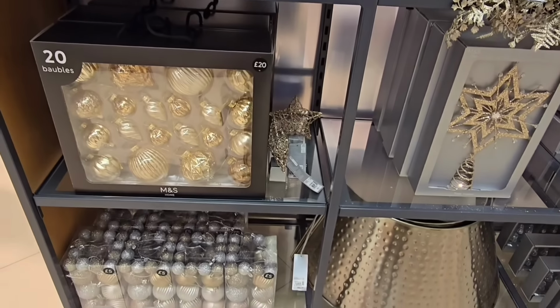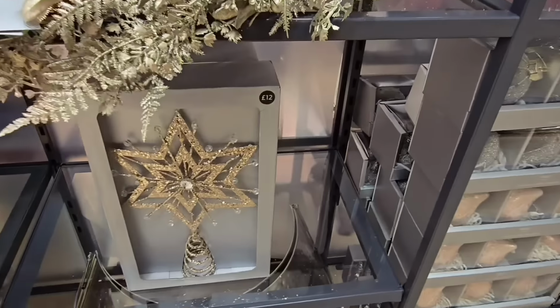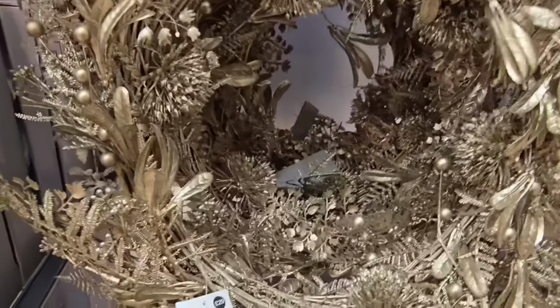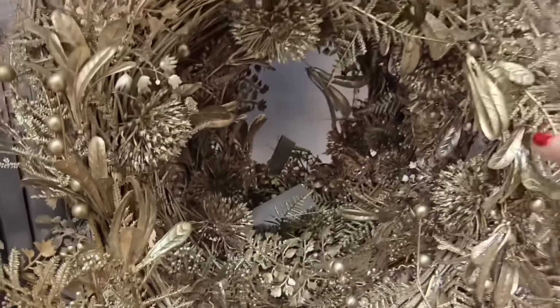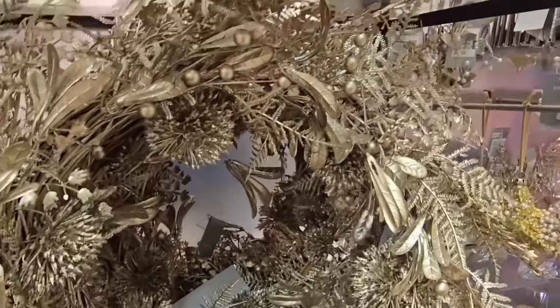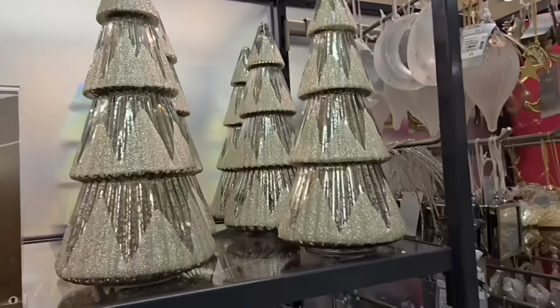More multi-packs that match this theme there. There's that tree skirt again. There's a topper there, and there's a wreath. This is 20, and it's got the little silver berries on. This tree is really nice. I like that one a lot.